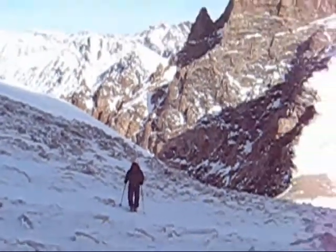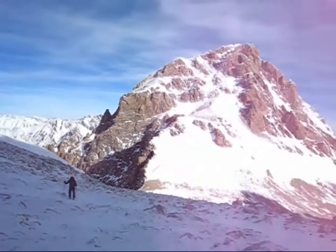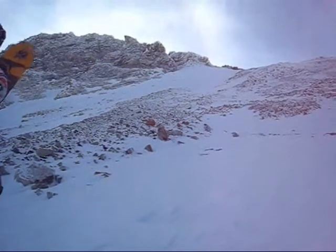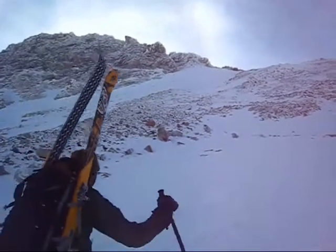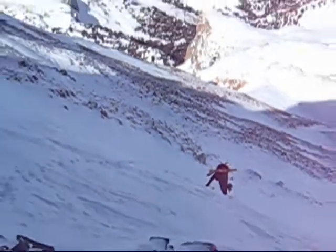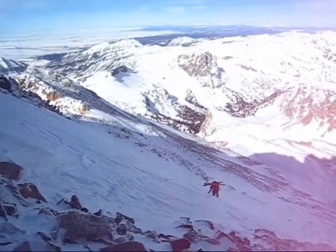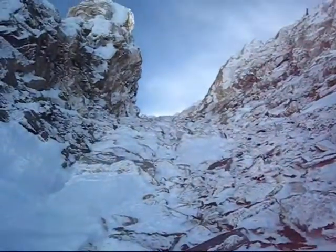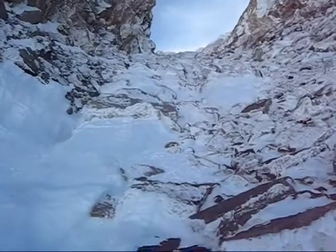The Middle Teton stood proud behind us as we transitioned from skinning to bootpacking, up steep and firm, wind-blown slopes towards the summit of the South Teton. The views to the west opened up as we gained elevation and made our way towards the Northwest Couloir, which rained down with rime, which sounded like glass.